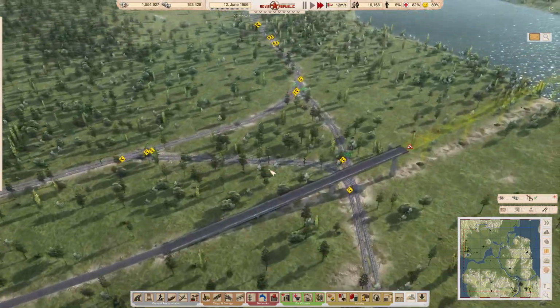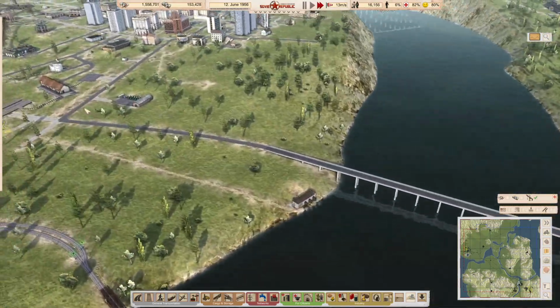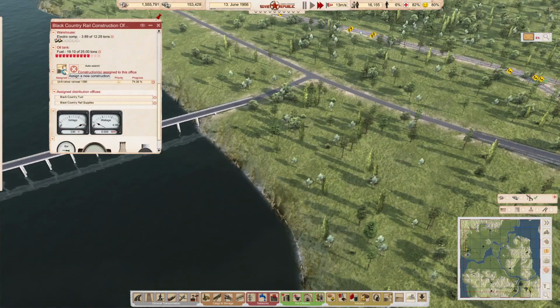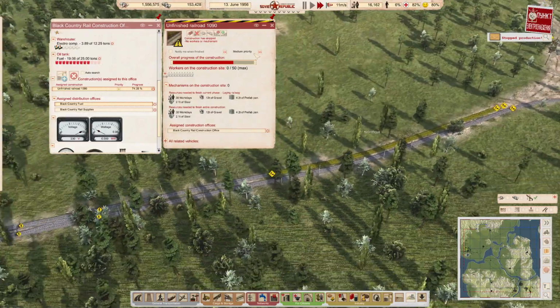Right, let's see what our kind of friends up here have done. We've got this little bit of track that needs to be built. These guys are probably doing nothing now. Got a bit of road there. Where's that being built? That's out there.